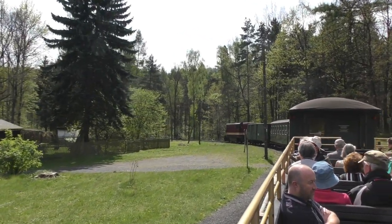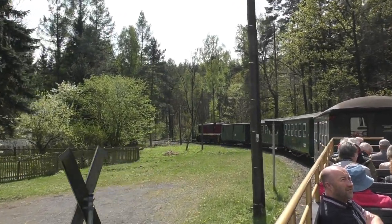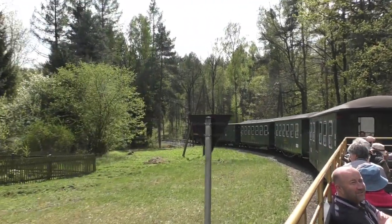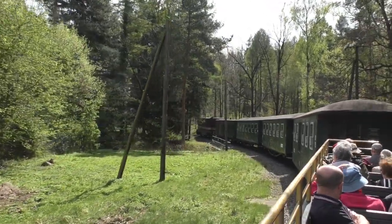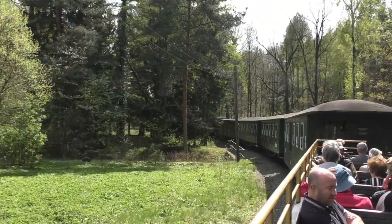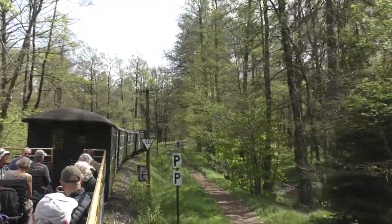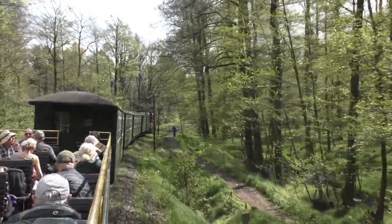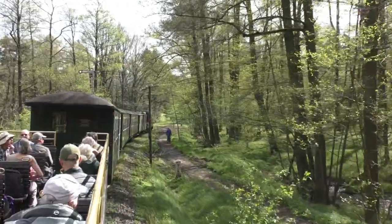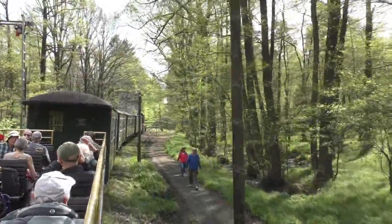Diesel then worked a service from Bertsdorf to Oybin. The original forest was all removed for firewood or lumber, and by the 1960s much of the forest had gone. What we see today is all natural regeneration.